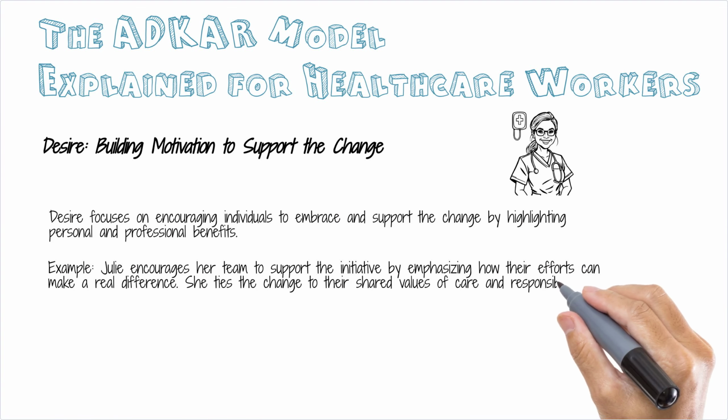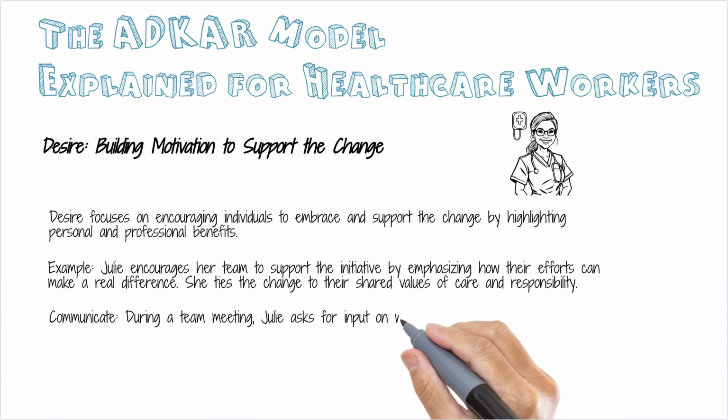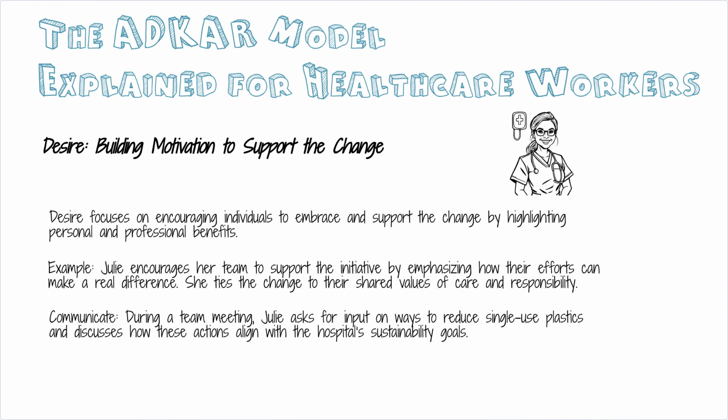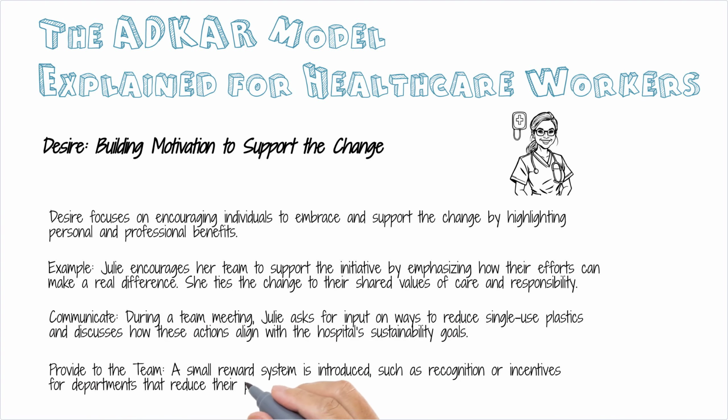During a team meeting, Julie might ask for input on ways to reduce single-use plastics and discuss how these actions align with the hospital's sustainability goals. She can provide the team a small reward system, such as recognition or incentives for departments that reduce their plastic waste the most.